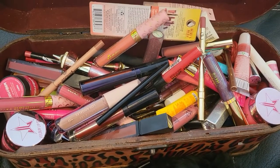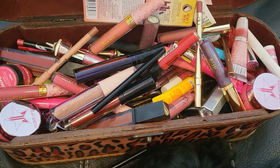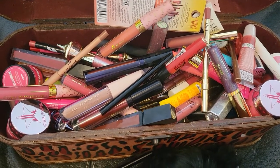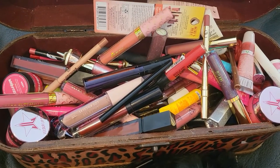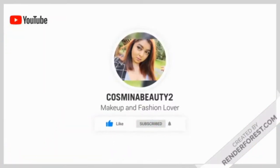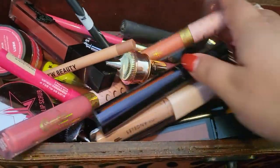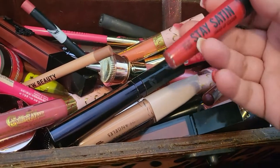But we have to go through this, and I have to throw away everything that is expired, and then I have to just decide if I'm going to keep certain things or not. I hope I'm going to let go 70% of this, but we shall see together. So let's get into it. I'm going to try to put aside the ones that are new in packaging. We'll see when we get to it. But let's start with this first thing.